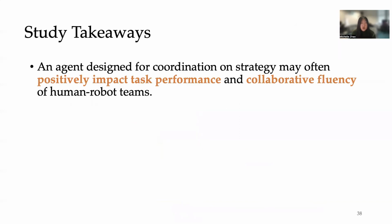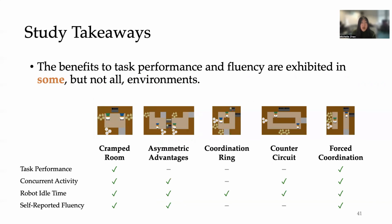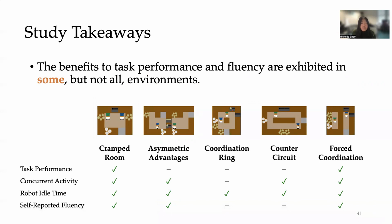Our study results overall show that an agent designed for coordination on strategy may improve task performance and interaction fluency. However, the improvements vary across environments. Our approach improved team task performance in 2 of the 5 environments, and improved interaction fluency in approximately 3 of the 5. In other environments, both agents performed comparably. This suggests that the layout influences what task approaches are available, and differences in salient approaches may influence the efficacy of our method. Understanding how the differences between layouts affects potential strategies is part of our future work.